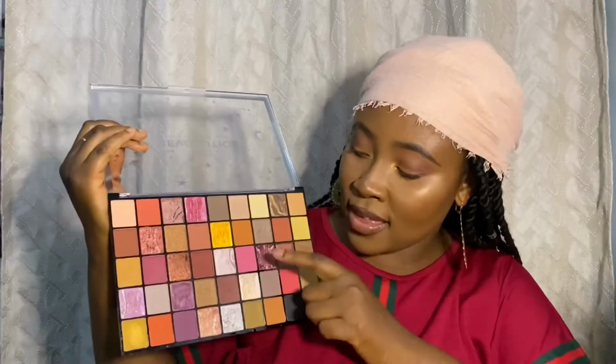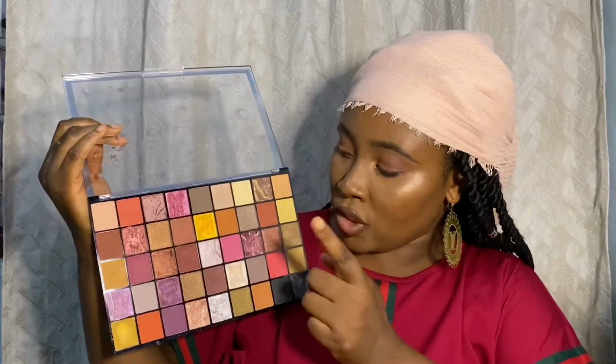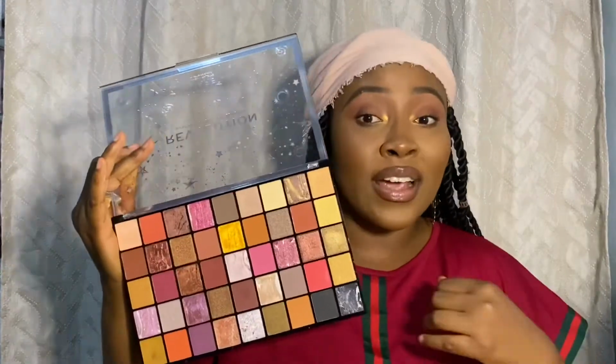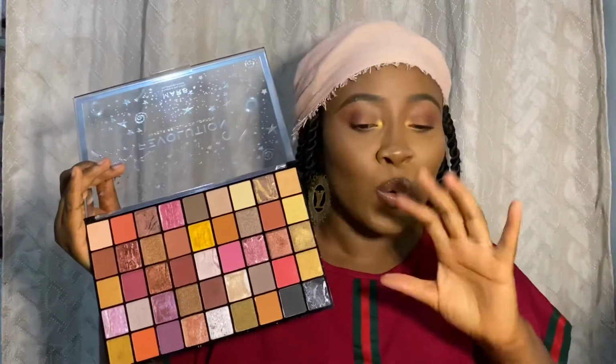I used this shade on my outer V. I used this one, I think, in my crease. I put this one on my lid and this yellow shade in my inner corner. That's what I have on my eyes, and I'm loving it. My favorite kinds of shades to use are reds and oranges and mauves and pinks, and this palette has every single one of those shades. So obsessed. I am obsessed. It's definitely a favorite now in my collection, most definitely.